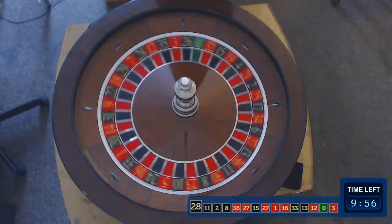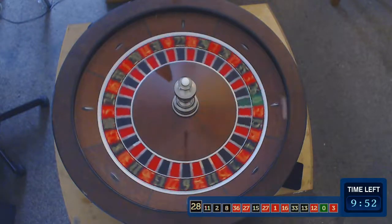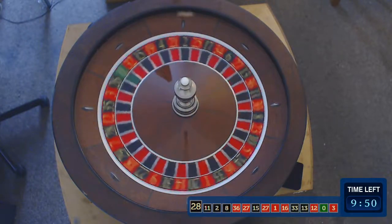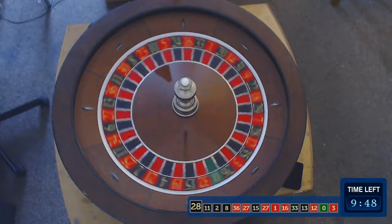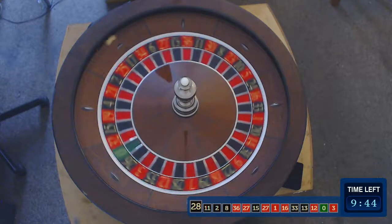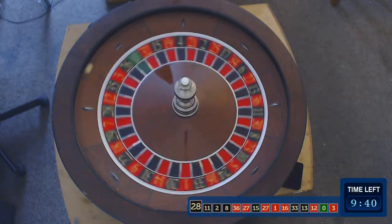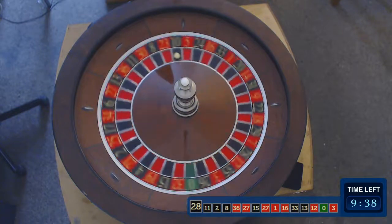We have had, in our hot numbers, 1 and 32 6 times, 0 5 times, 27 5 times, 4 times for 28, 15, 20, and 26, as well as number 3. Cold numbers, we have had a lot of numbers on one spin. 8 of them, in fact. We've had 4, 23, 19, 35, 14, 31, 25, 13, and that's your lot.